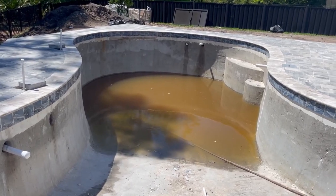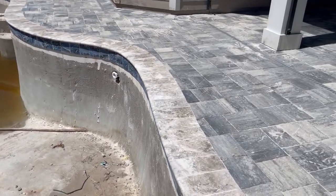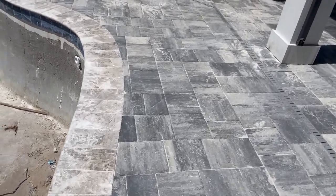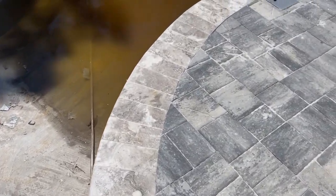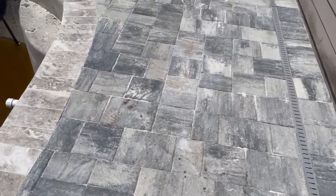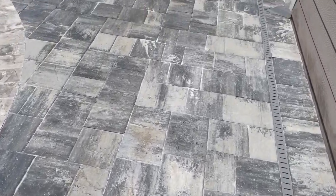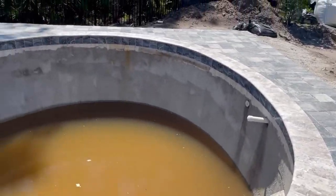Love these designs. Got a little safety bench down there. We also did something very neat. We took travertine coping, very beautiful travertine coping too, by the way. Beautiful stuff, Talia gray. Matches perfectly with the glacier Stonehurst. Very cool job.